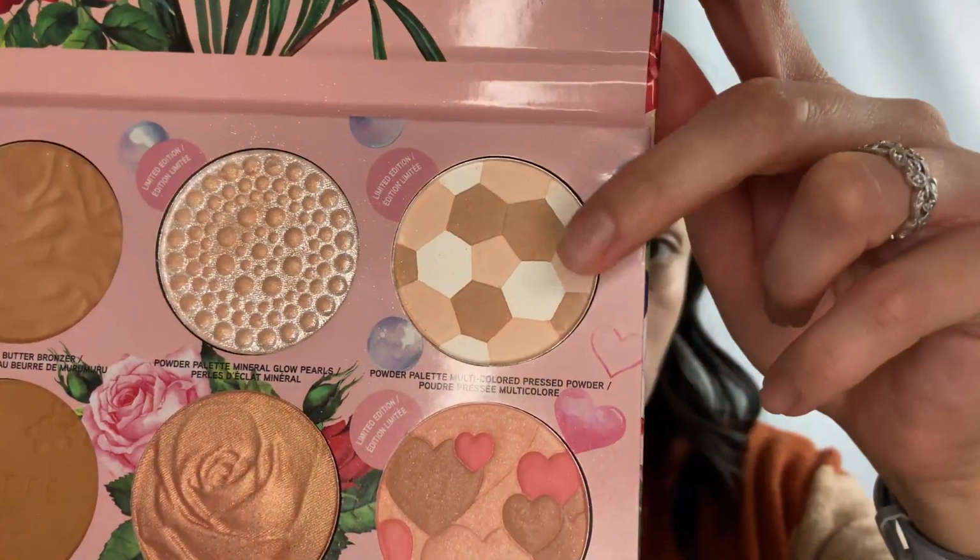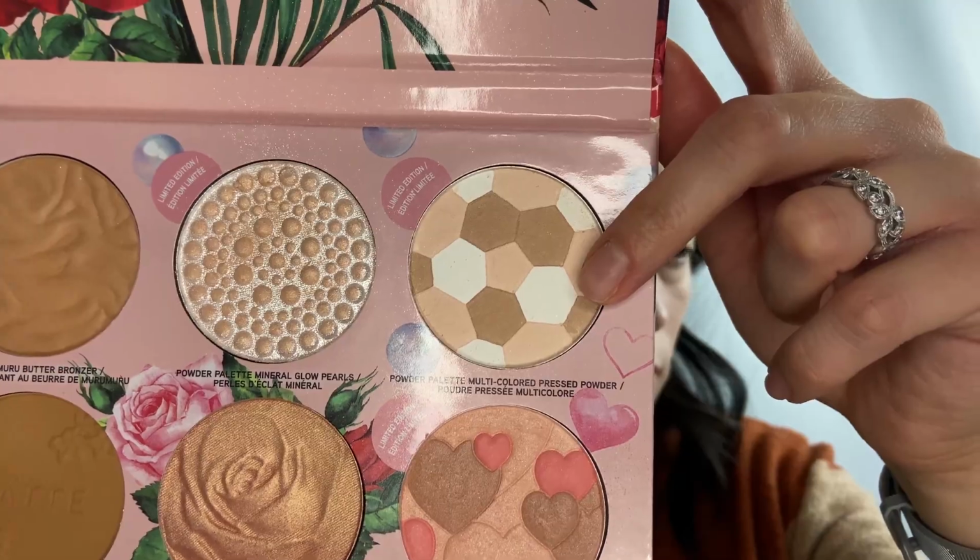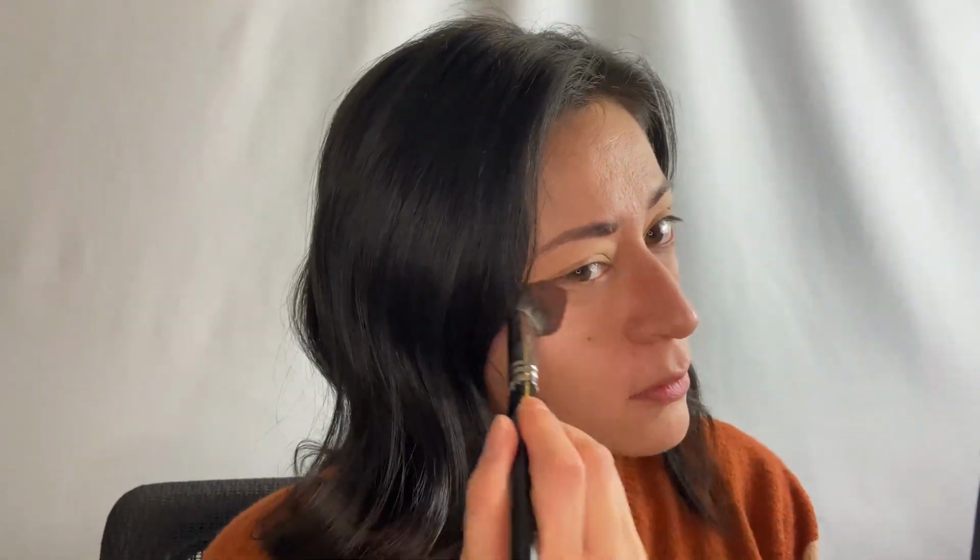Now for the pressed powder, like I said, it is limited edition, and overall I feel the powder is okay. I did not see a flashback while using it, and in fact when I took a picture to see, I did not really see anything like that. It's not my favorite. I wouldn't say it's super amazing. It's not terrible though. I will say this, that it does set my makeup and it does keep my foundation and my concealer from creasing. I did notice that it just seemed to work out really well.